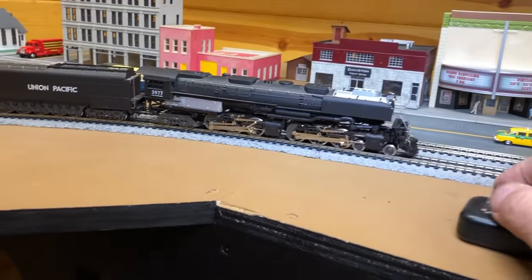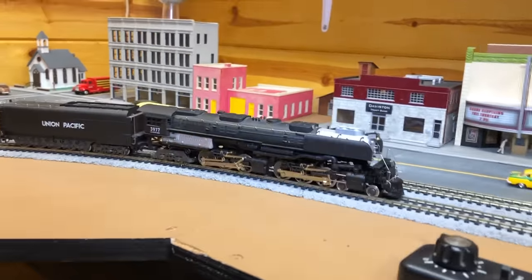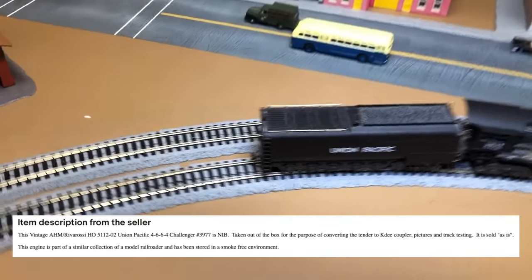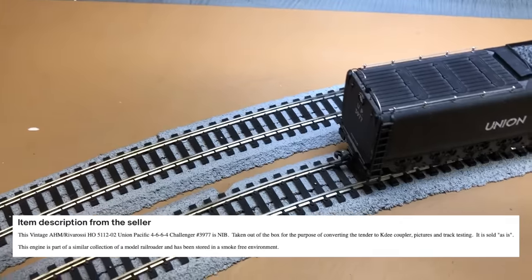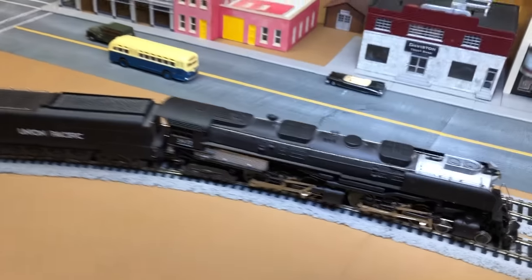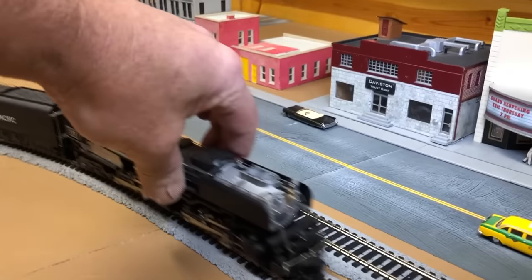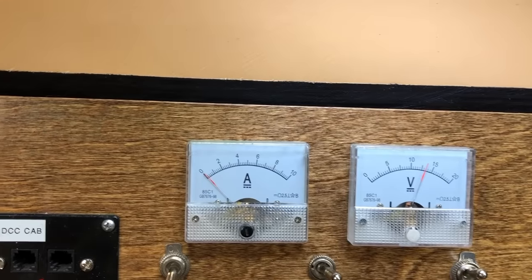What did the seller say about this locomotive? Taken out of the box to put a Kadee coupler on it and to test it. Mm-hmm. Well, that's all right. We got a repair video. It's not even getting any juice because the light isn't even coming on. And we're definitely not pulling any amps. Unbelievable.